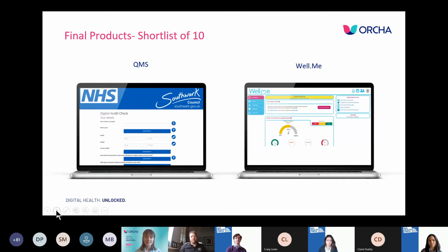So our next solution was QMS. This is a patient-facing platform which replicates the NHS Health Check online. It captures all the data through patient self-reporting. So there's no direct clinician-facing side for this one. And the patient receives an invitation with the relevant hyperlink via text. The invitation process includes primers and SMS reminders, which are typically managed by QMS on behalf of the local public health team or NHS provider.